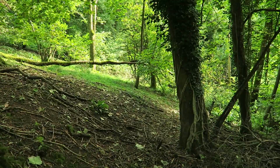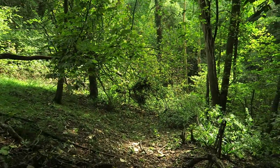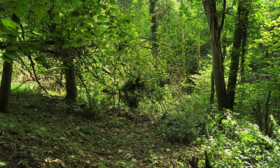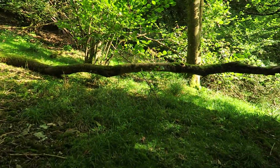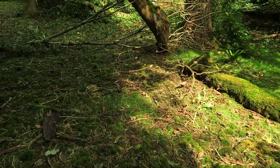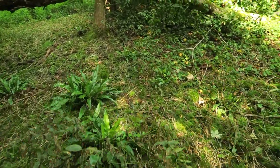Now we've got a problem here. Now the path is cut off because of a fallen tree. Well, I'm not going to go that way. And I'm not going to cut it now. This is full. Is this chicken in the woods? No, it's Dryad Saddle, isn't it? I've watched this tree die.